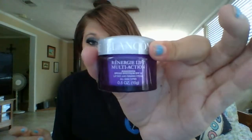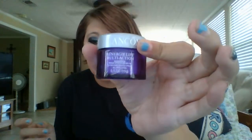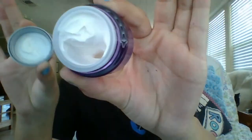Yeah. So, it's the Lancôme lifting and firming cream with sunscreen of SPF 15. And this is also for all skin types. And it looks like this. It comes in this little jar, it's bigger than the Clinique stuff. And the inside looks like this. It's like a creamy, bouncy type gel. And it looks like that.